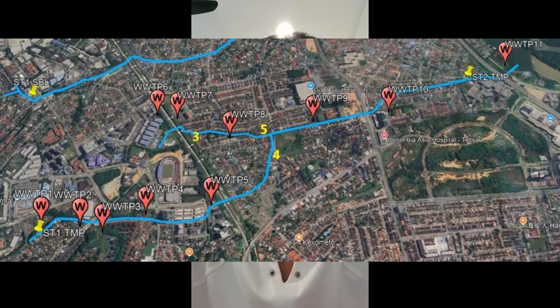While the river supports urban life, it's also under pressure from it. Along its path, 11 sewage treatment plants, known as WWTBs, are positioned, essential for managing wastewater, but potentially harmful when not properly maintained. Over time, these discharge points can contribute significantly to water pollution.